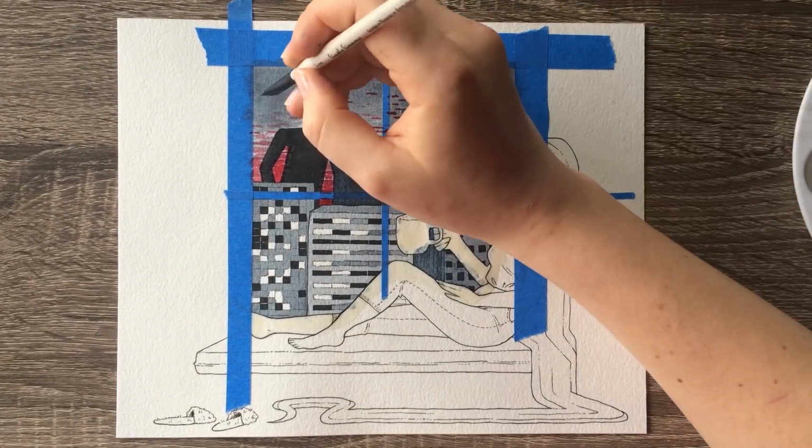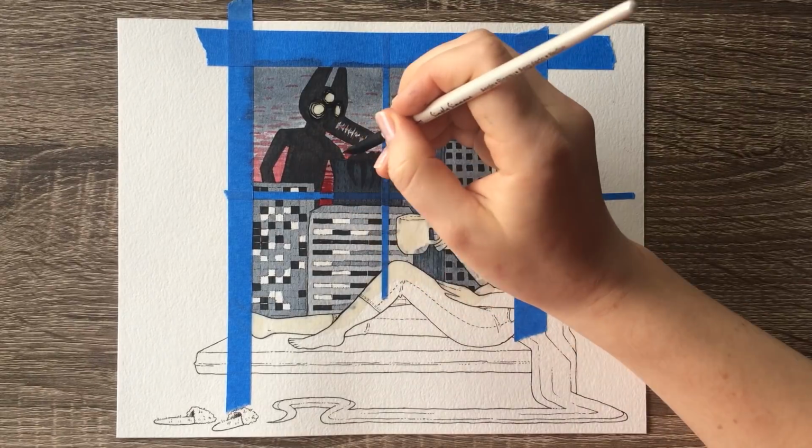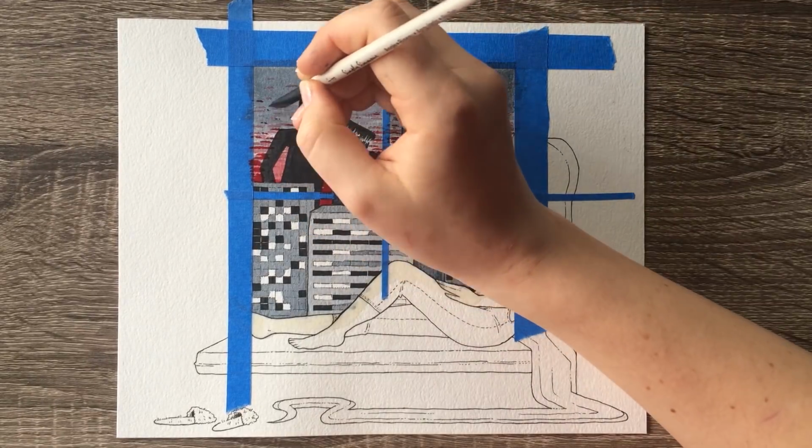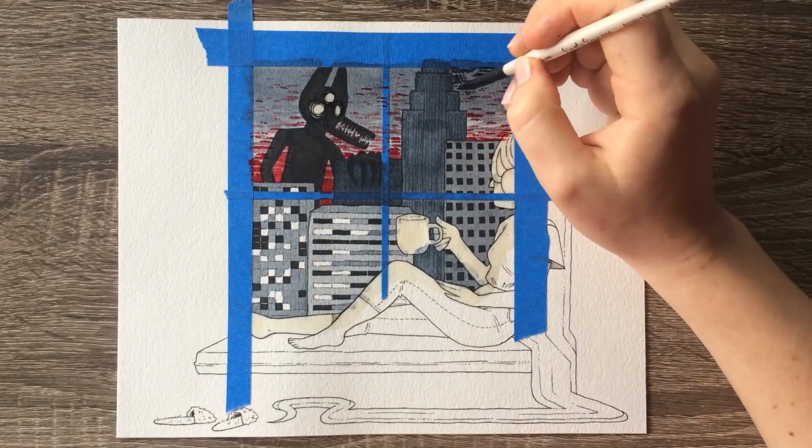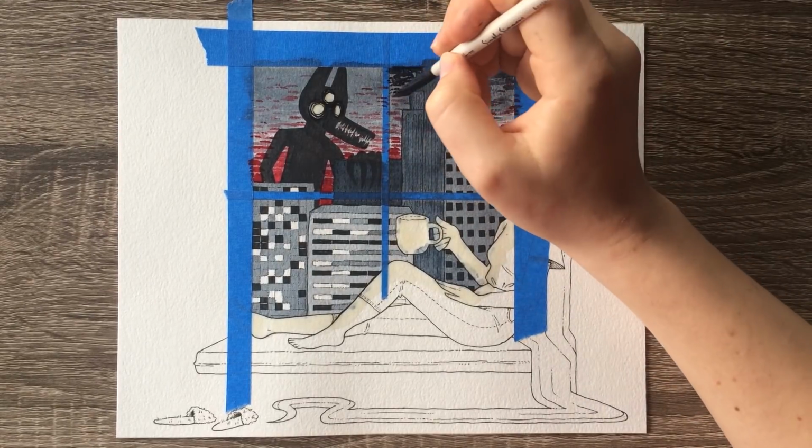And just to add emphasis for how creepy it is, and maybe that there were flames in the city, who knows, I put a little bit of red going up into the sky, and I think that really helped make it look just that much creepier.